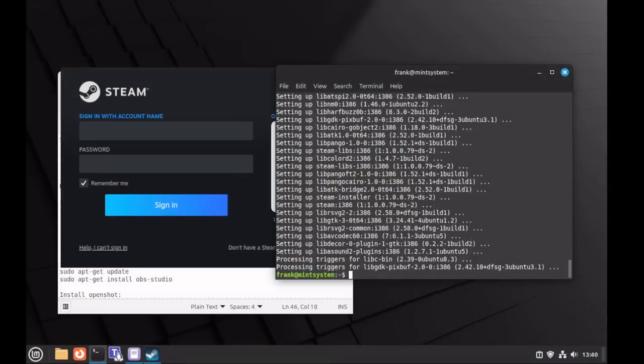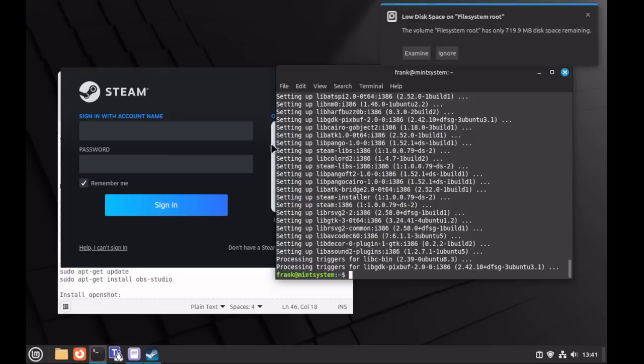So there you go. Once that's finished, you can see you get the logon, and just like regular Steam on Windows, that's it. You just put your username or gamer tag or whatever in there and your password and hit sign in. It logs you right in, or you could use the QR code, which I obviously have hidden for obvious reasons on here. So that pretty much sums up Steam on our installation. Let's move on to the next package.